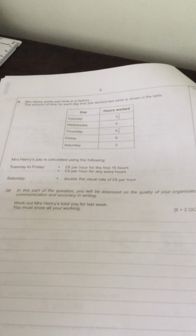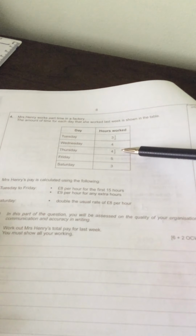Question 4, part A. Mrs. Henry works part-time in a factory. The amount of time for each day that she's worked last week is shown in the table. So we can see that on Tuesday she did 3.5 hours. Wednesday she did 4. Then she did 4.5. Then 5. Then 3.